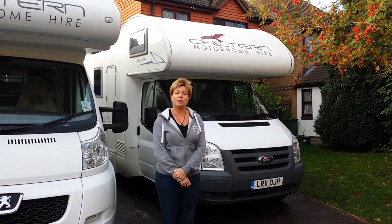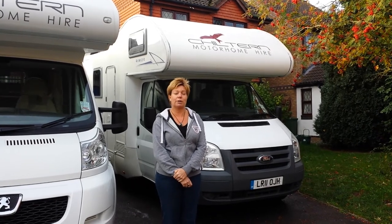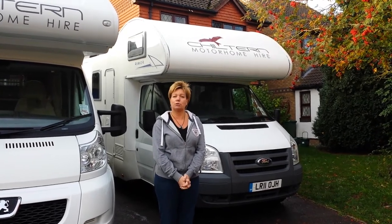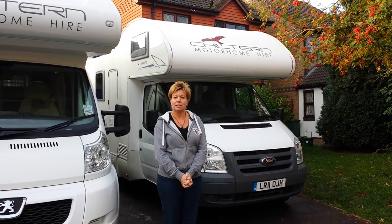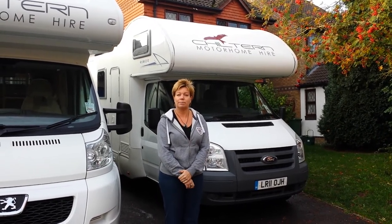The motorhome itself is just over 6.5 metres in length and it's less than 3.5 tonne. This means that you don't need a special driving licence to drive it. The motorhome can be taken overseas or it can be used in the UK.